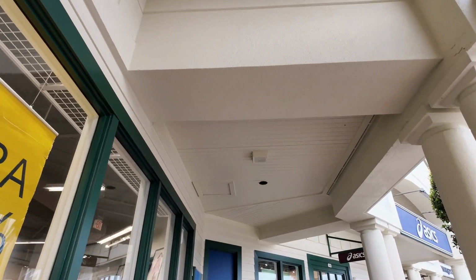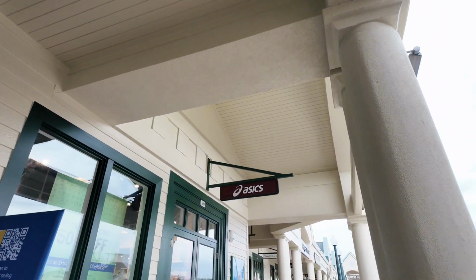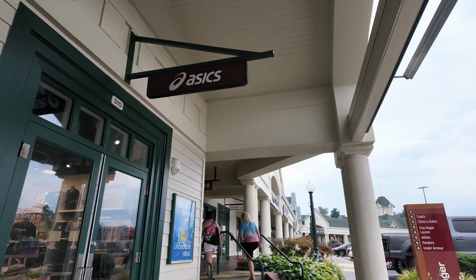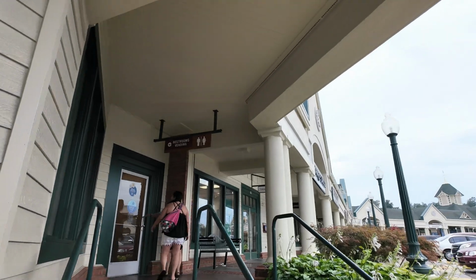And moving along here, I see Asics, and I see a restroom right ahead. So there is really no shortage of restrooms, which is nice. I've passed 3 of them so far.